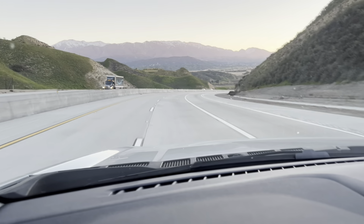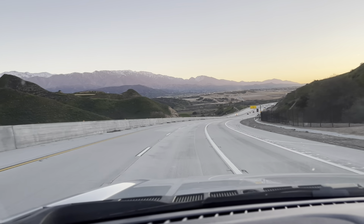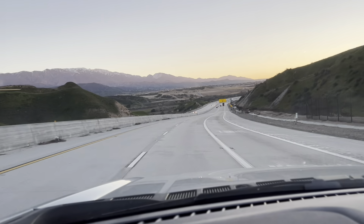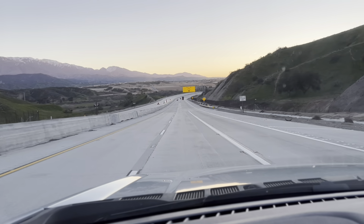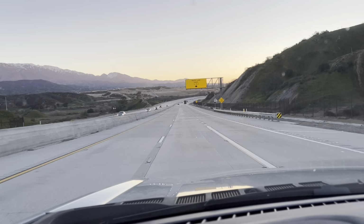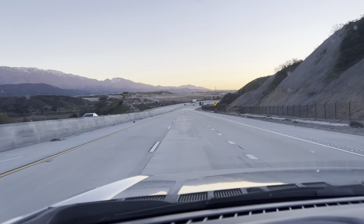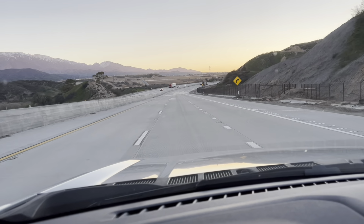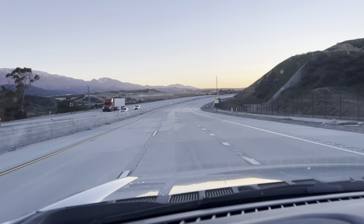All right, we just crested the hill. I called it the Banning Pass earlier, but some people refer to it as the Badlands. If you've been through it, I'm sure you know what I'm talking about. But yeah, we're coming down into not quite Banning, but Beaumont, I think it is, something like that. Still down at 1.6 after that climb, but from here it's pretty much all downhill.